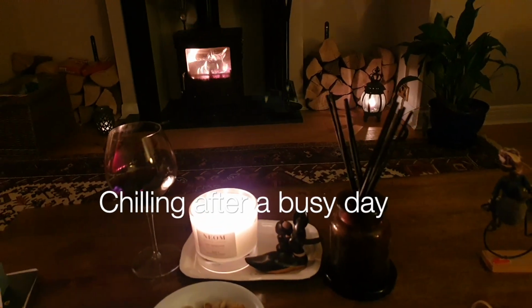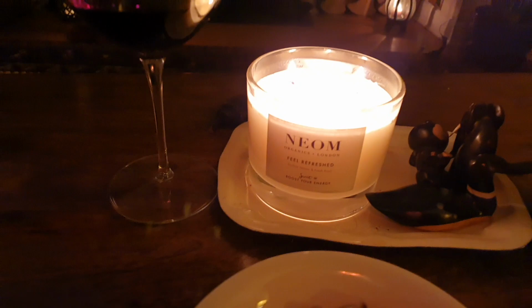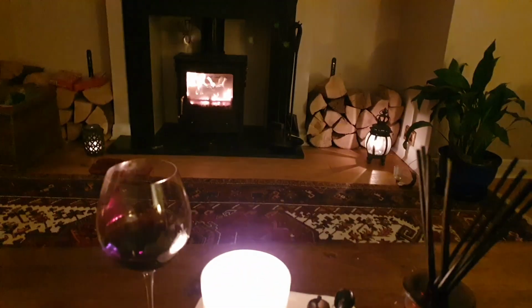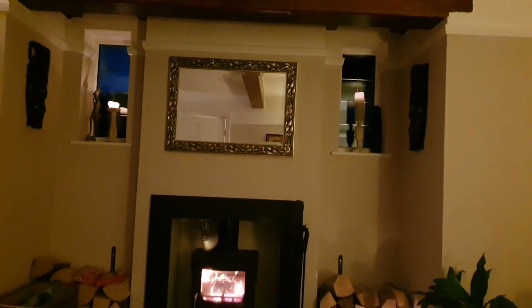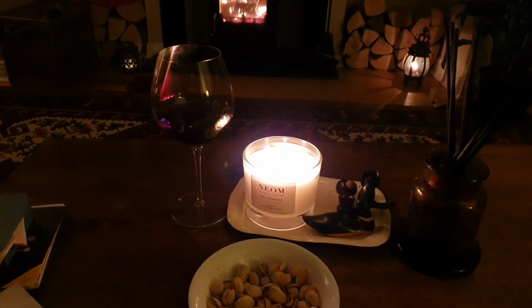Just literally just chilling. So I have my candle. I love this candle, by the way. It's from the Neom brand, and I just have my glass of wine, a bit of pistachio. Oh my goodness, I was so tired, guys, after the outdoor photo shoot. So I just needed to wind down.